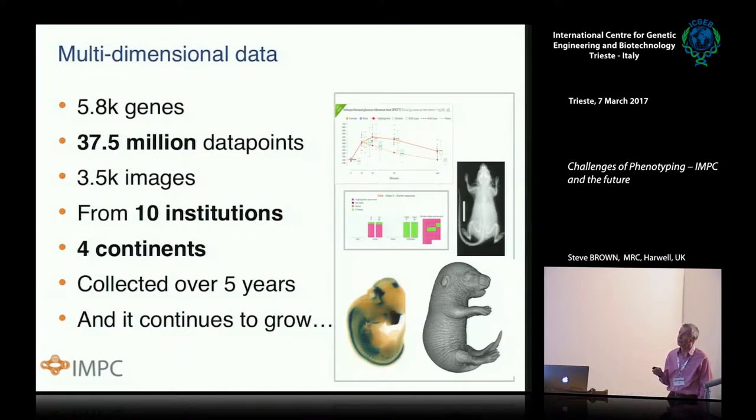Michelle probably said this as well, but I think it's worth reiterating. We have nearly 6,000 genes. We have nearly 40 million data points, 3,500 images, all collected from these 10 institutions around the world, all coming into a central database for analysis.